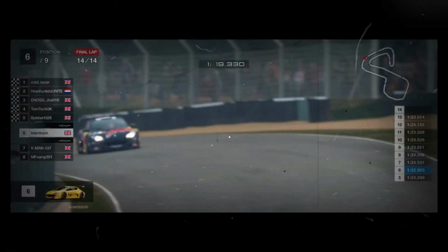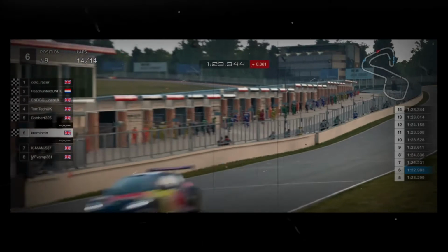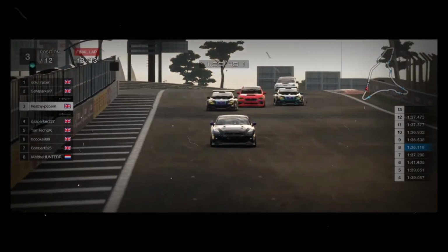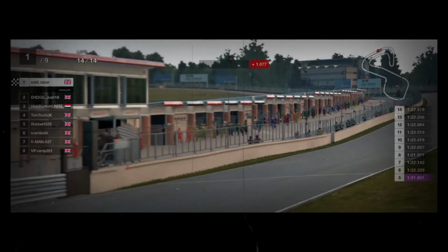And he does, and Mark Nicol is 6th, which means he's the independent champion for season 2. Craig Keller in the Nissan GTR is going to be a win for Craig. Craig Keller is going to take the win in this race. Craig Keller is your season 2 FWTC champion.